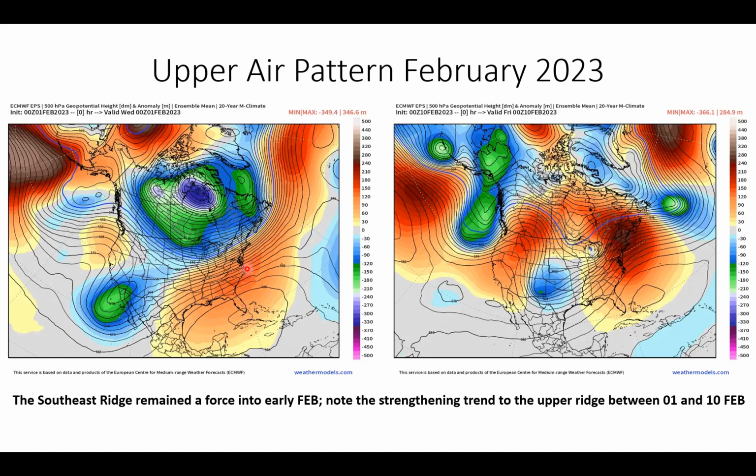with its axis extending north along the eastern seaboard. And look at how deep these troughs are over Southern California and Northern Baja. An extremely deep trough at this point to start the month of February. We did see a very deep closed upper level low, very cold over northern Hudson Bay. But again, this Arctic air is trying to move to the southeast, but it can't do it because this ridge is so strong. It's so very strong.